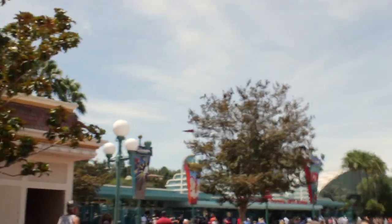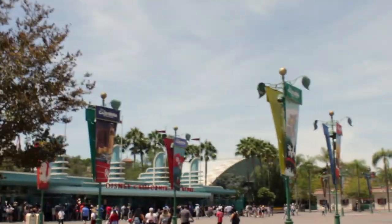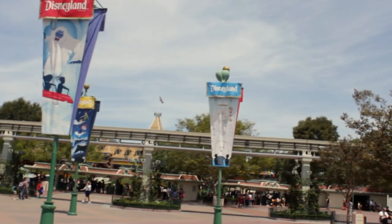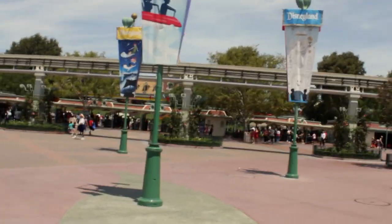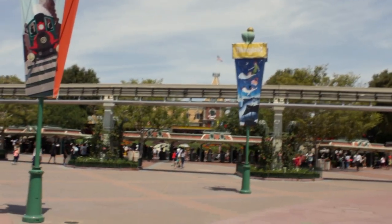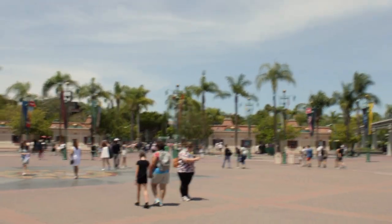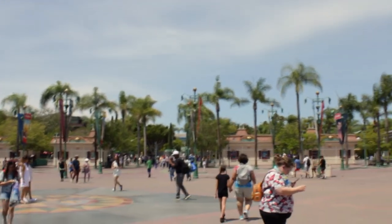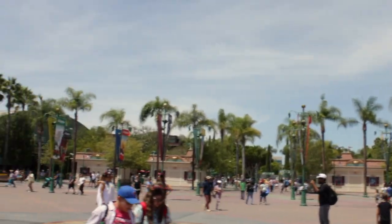Alright, so over here to your left, you have the Disney California Adventure entrance, if you're going there. And over here to your right, you have the Disneyland entrance. It's where they'll scan your tickets to get into the park. You've already been through security. Straight ahead, if you're going to Downtown Disney, it's where the shops and kind of stuff is, restaurants and different things.